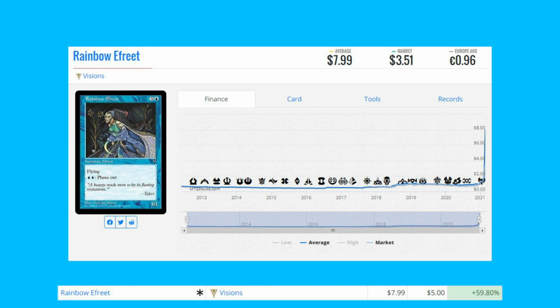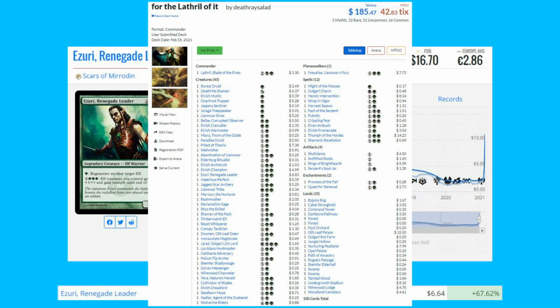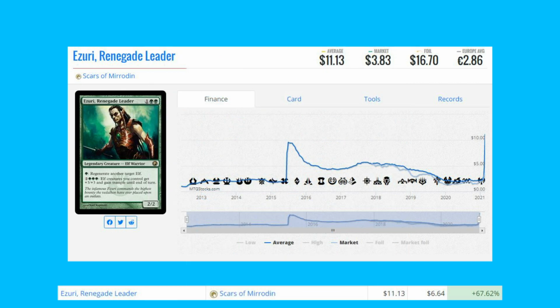Rainbow Efreet from Visions. This is a reserve list card, up 59% from $5 to $7.99, mostly just because it's reserve list and scarcity. I searched for any decks using this, and there are no decks using this card right now. Azusa... Adarkar... Azuri, Renegade Leader from Scars of Mirrodin. This is up 67% today from $6.64 to $11.13, and one of the main factors for that is because it's in a lot of Lathril decks, and Lathril was a pre-con commander from Kaldheim, and anything elf related is going up now because of that.